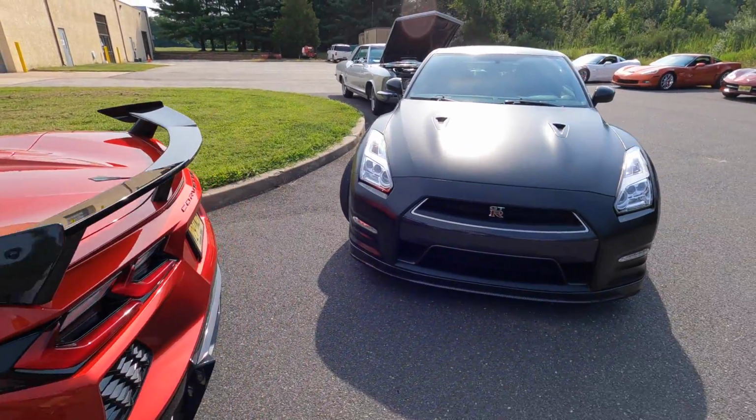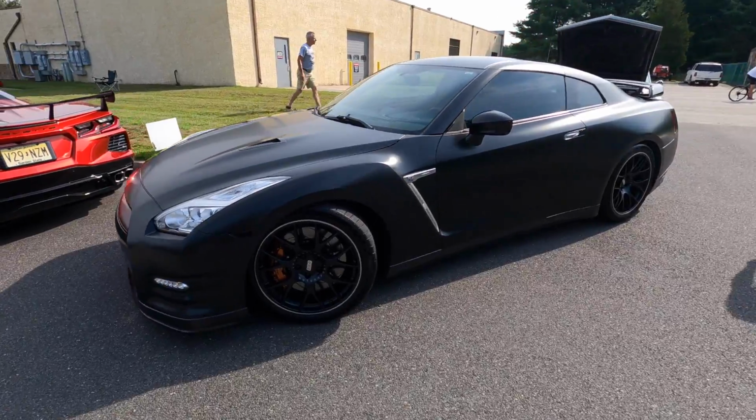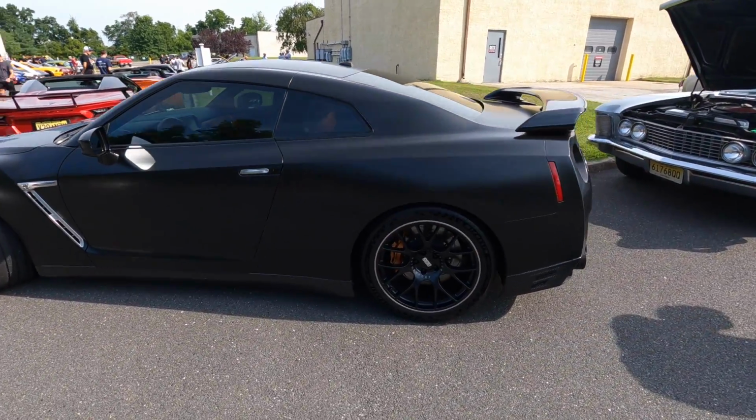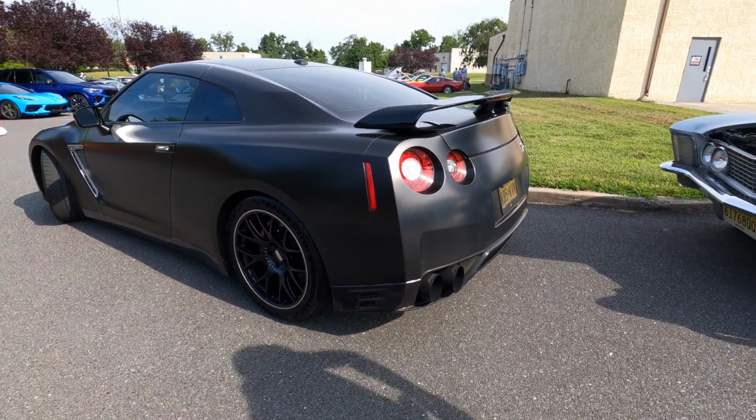This just pulled in not too long ago. Godzilla is represented. So we got a GTR. Really nice looking car. Sounded really sick when this thing pulled in. Nice carbon fiber touches. The size of those exhaust tips on this thing.